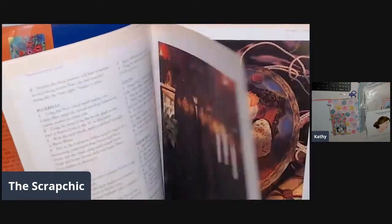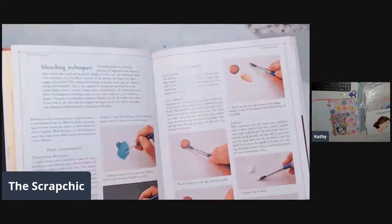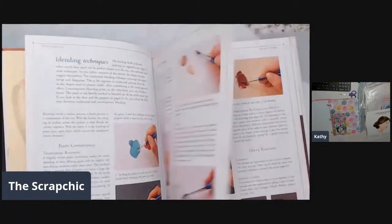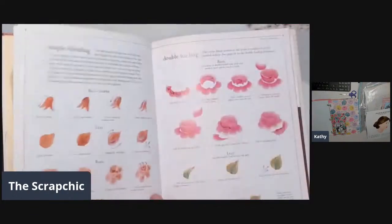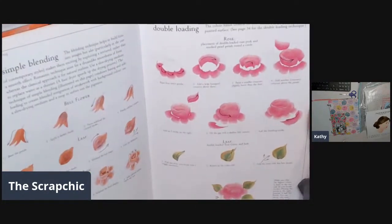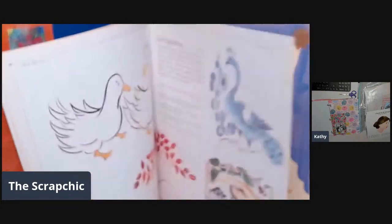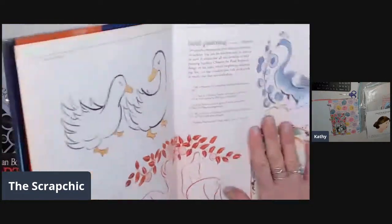So this has some tutorials in it and designs up in here, like the blended painting. So she goes in and shows you step by step actually how to create, like you said, like Donna Dewberry. And I thought this is awesome. So this one has some step-by-steps and patterns.